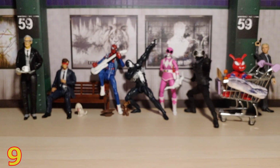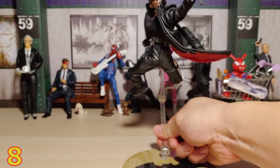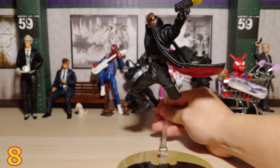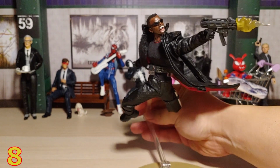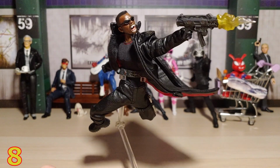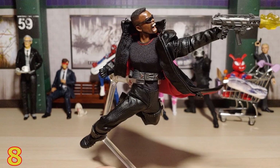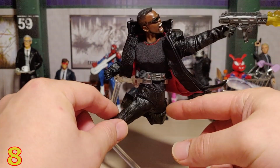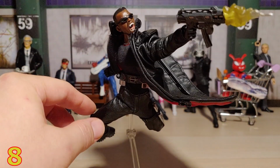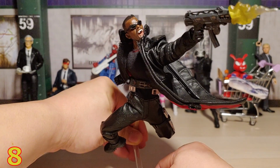Alright, so let's see. Our 8th figure of this year is the man, the myth. Half man, half vampire. Blade. And this is a Mezco figure. And as you can see, it comes with a leather jacket, pants, and sunglasses that you can take off. I'm sure most of y'all know Mezco figures. They come with a lot of accessories.